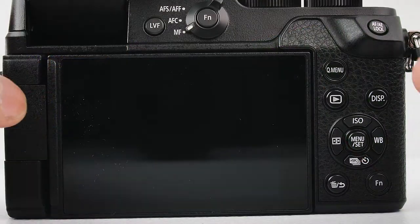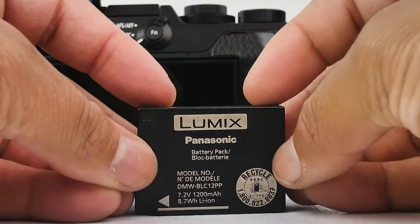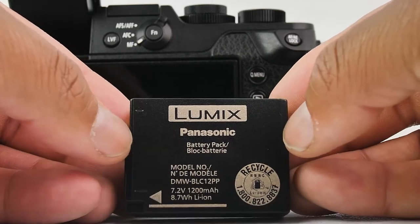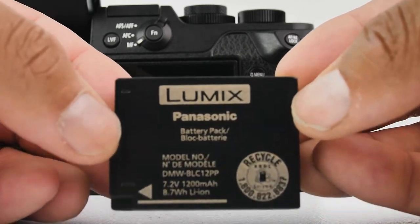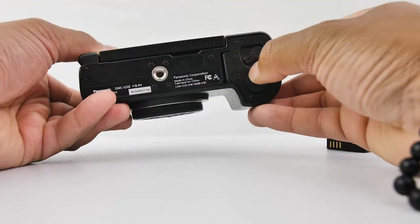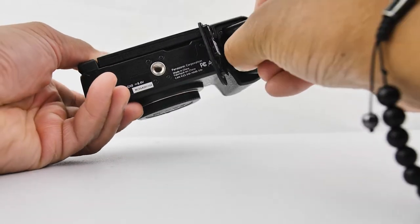The batteries are different, though. They're not the same. It uses these, let me see here. The DMW-BLC12PP. These are smaller batteries. This is the original Lumix battery for this camera. I just went ahead and ordered two more online and a dummy battery.